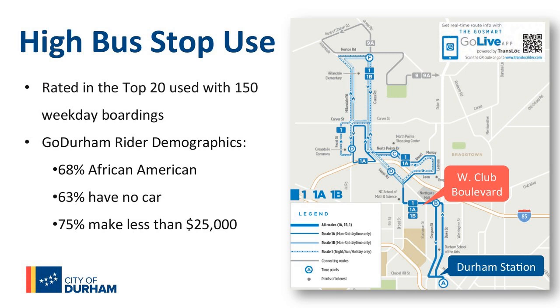And you can see on the slide the rider demographics for the Go Durham system. About 68% African American, 63% don't have a car, and 75% make less than $25,000 a year. So we decided to use this corridor for our demonstration project, and the first step was to talk to the folks in the area about what they'd like to see out there, and that's what Ann is going to talk about. Thanks, Leslie.